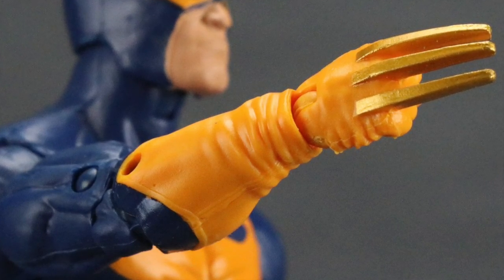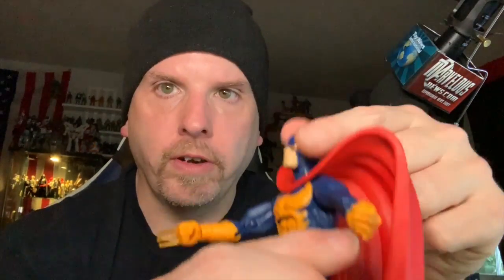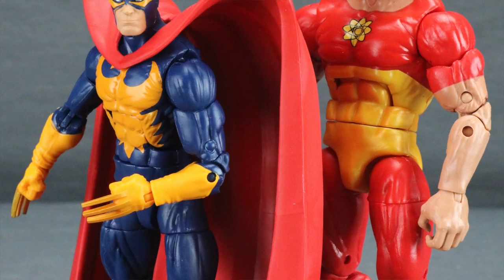I like this cape. I do like this cape. I like the way it hangs on the figure and everything. I think they should do something with a Strife. This would make a good cape for Strife too. But I think it works well. It has those big shoulders and everything comes up. And it plugs in the back. It is removable. If you want to pop the head off, you can take this off. But that's probably the best thing about the figure, I think, is the cape. I think it looks good and everything.